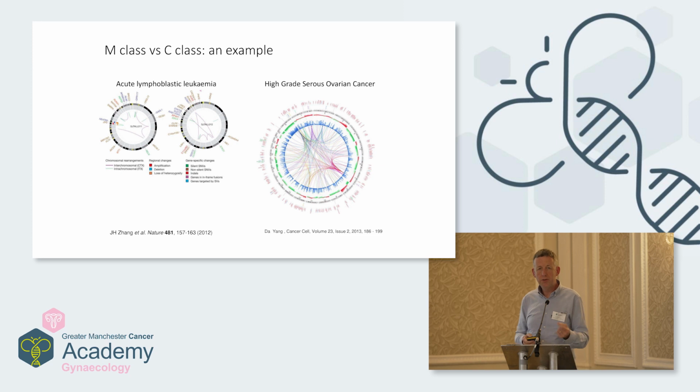Now let me show you a high-grade serous ovarian cancer circus plot. Okay, you can begin to see the complexity that we're dealing with in ovarian cancer. Now you've got literally thousands of mutations and probably tens of thousands of chromosomal rearrangements. All of those lines going between the two show where the genome has been changed. The picture is so complicated that how you make any sense of that really sort of defies computational logic.